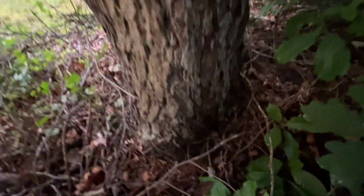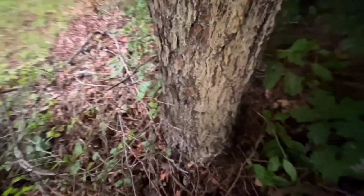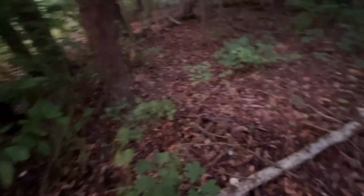Let's see, I like to look down at the bottoms too, just to make sure. I found some catches in some very interesting places before, some very difficult places before. But no luck on that tree. Let's head to this next one over here. See if we can find one.